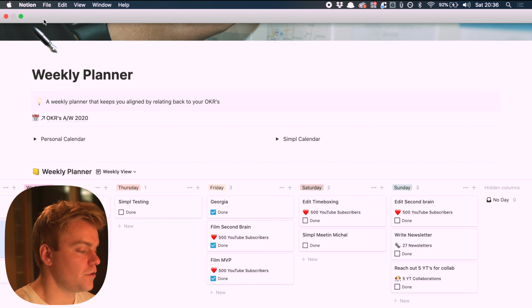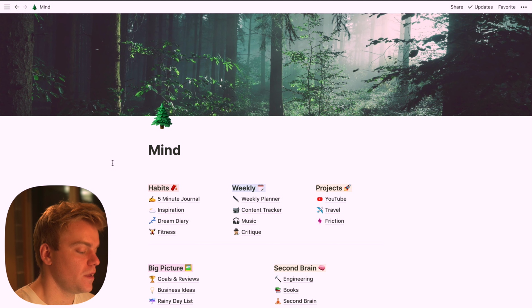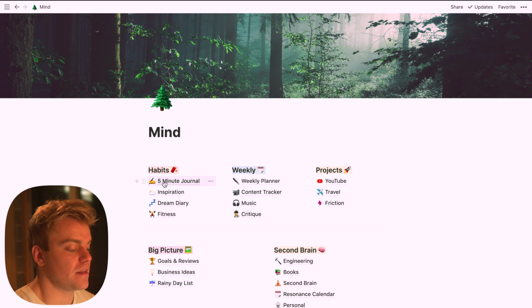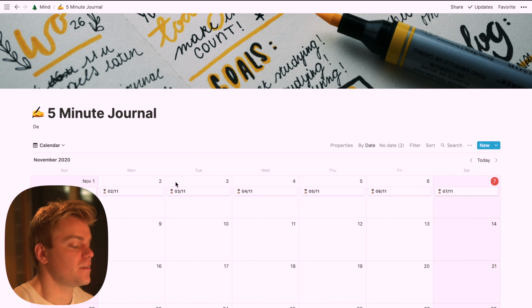One other thing that we could look at in my dashboard is something that I do on a daily basis, which is my 5-minute journal. So we've got the overarching objectives, which I set every quarter. We've got the weekly plan to keep me on track. So these habits are just things that I'm trying to do every day to keep everything ticking over. What we can see here is I have the journal set out as a calendar view.